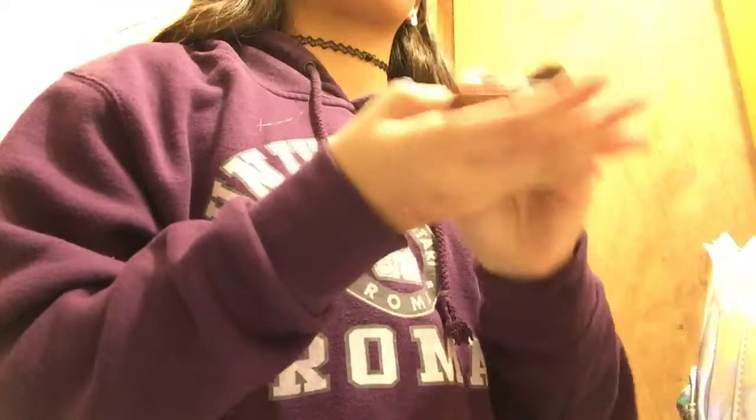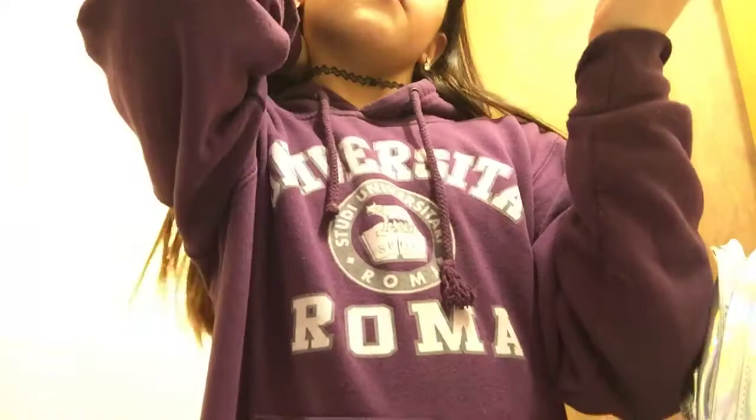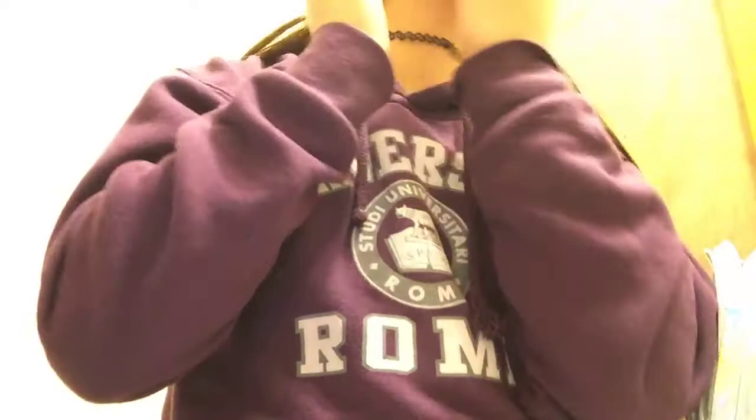But anyways, there's that. And then I just take a beauty blender, and then I just blend it in a little, just so I don't look bad. It doesn't look too bad. And then I get it dirty, but it's okay.